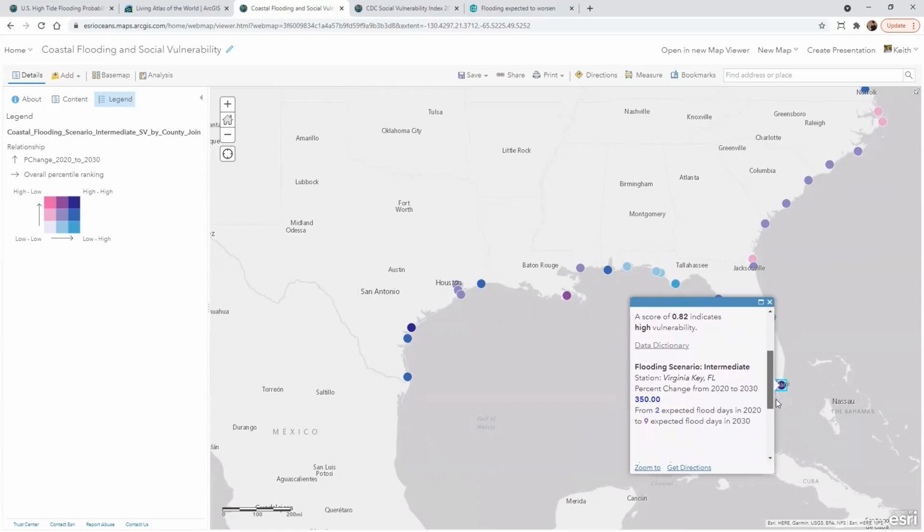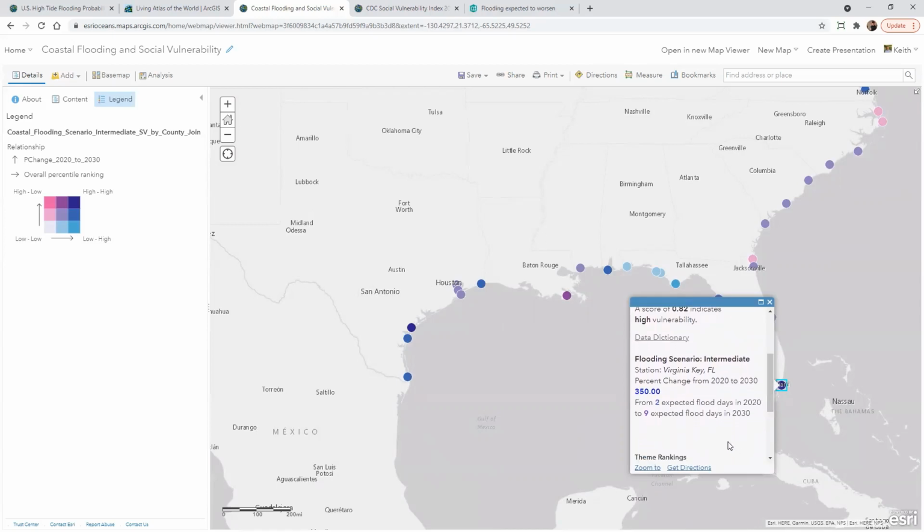And this indicates a high vulnerability. And it also tells me about the flooding scenario. So the percent change from 2020 to 2030 is 350%. That's significant. So they go from 2 to 9.